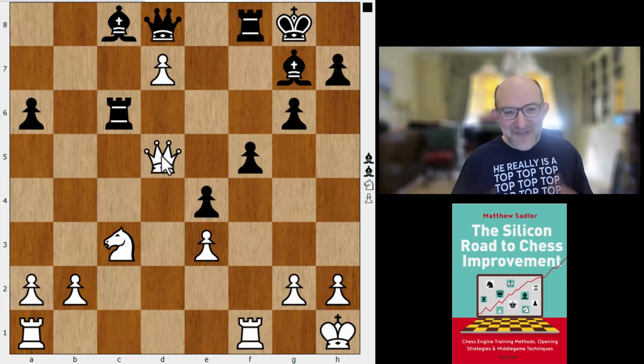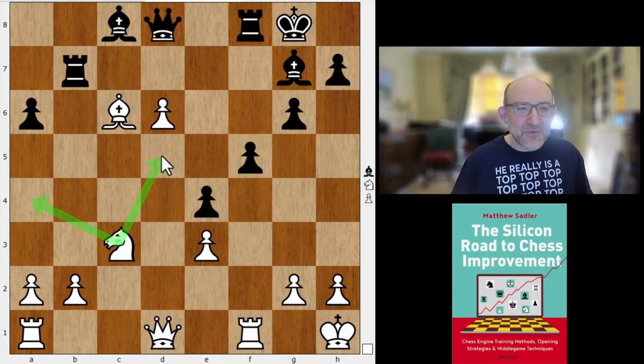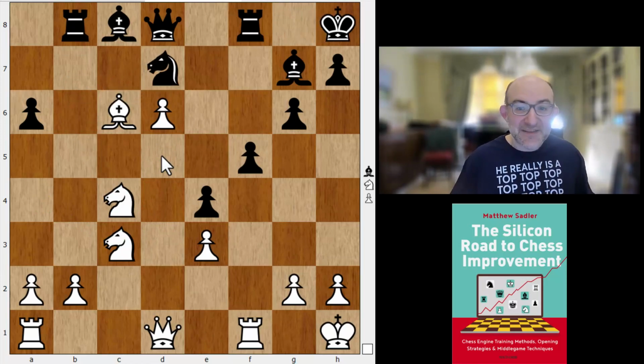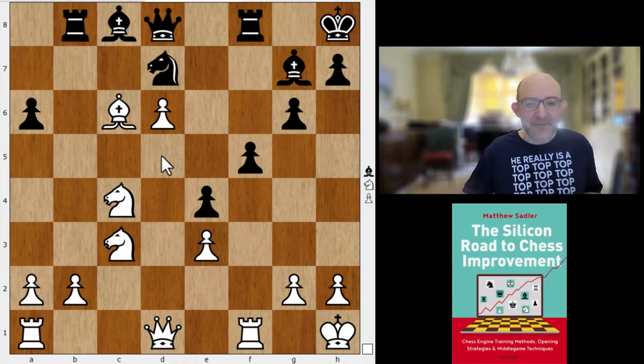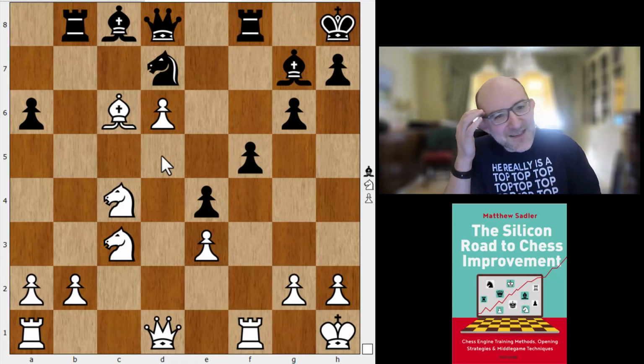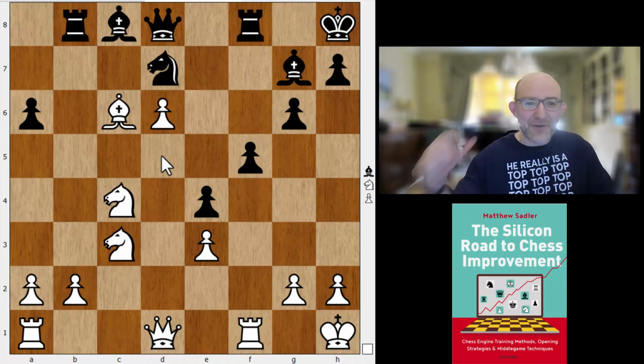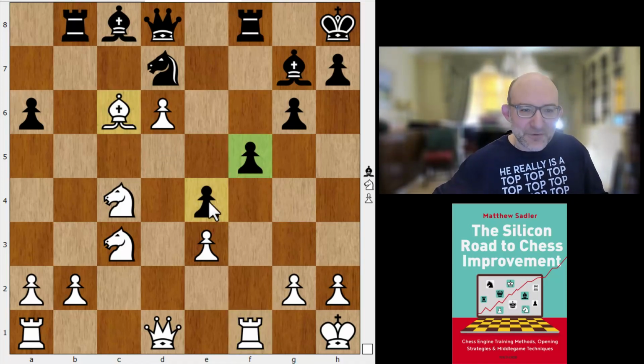It's just this move f5. It's really made all the tactics just very, very dodgy for black. So Elizabeth played king h8, and that's definitely the best move. But here, actually, what you do have to say is that, obviously this move f5, supporting the pawn on e4, created a strong point and created some strengths in black's position.